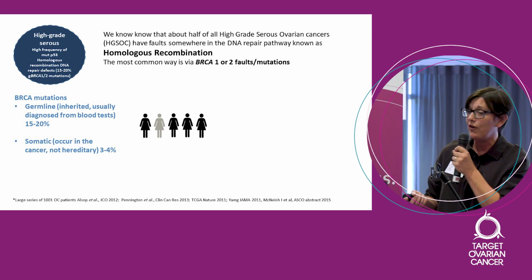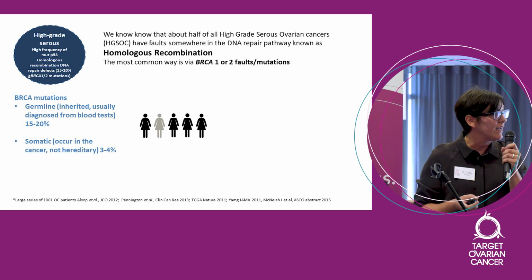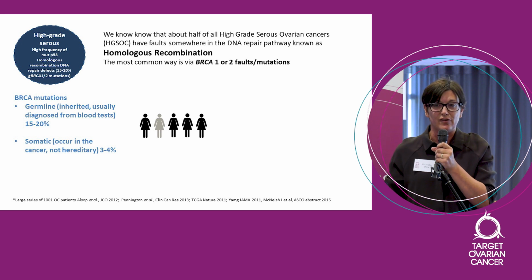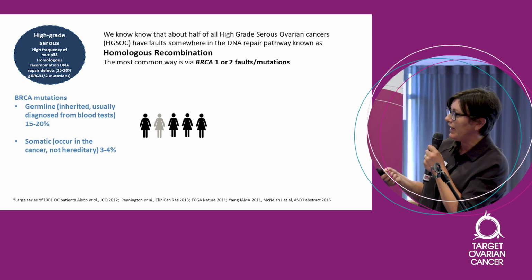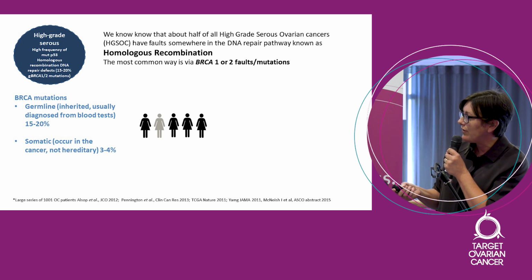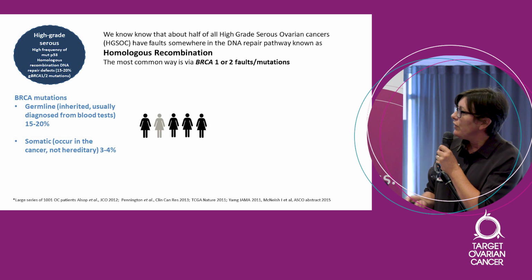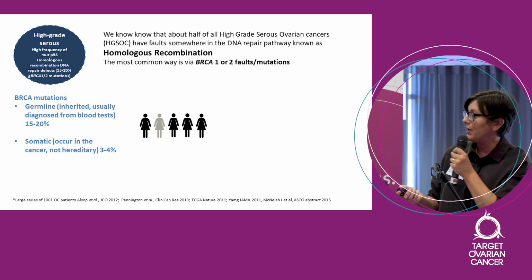And we know now that they occur in about 15 to 20 in every 100 women with ovarian cancer. Somatic mutations are mutations that just occur in the cancer, so you haven't inherited it and you can't pass it on, and it just happens spontaneously in your cancer. And that's much less common, and it's only up to about 4% of women. So if we take all ovarian cancer women, it's probably about 1 in 5 that might be affected by having a BRCA mutation.